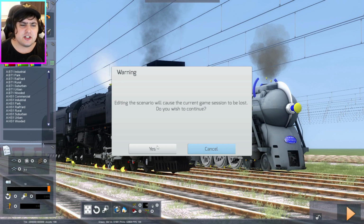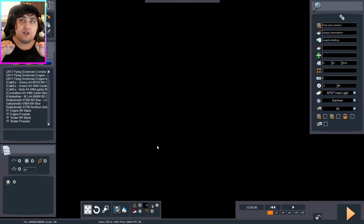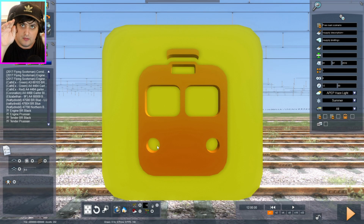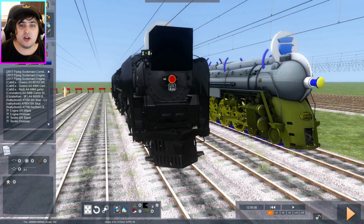Right, so this programming is actually going to be a little bit different, because normally I'd program two engines going exactly the same speed. But the thing is, the Union Pacific 844, if I put too much power on it, it will blow up. So that is why I'm going to have her only at 78% power, but the New York Hudson is still going to have 100% power. But which one is going to win, I have no idea. So that's why I'm doing this experiment.